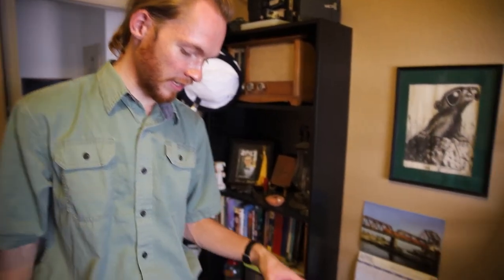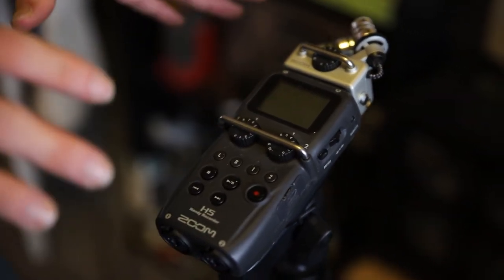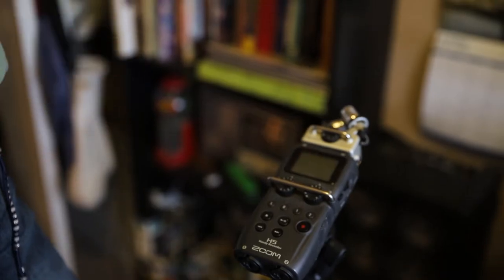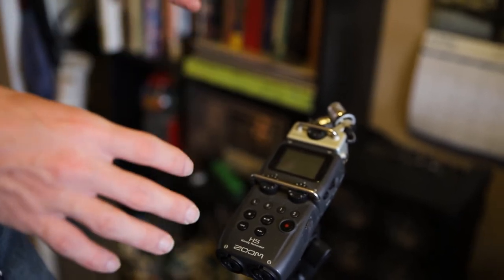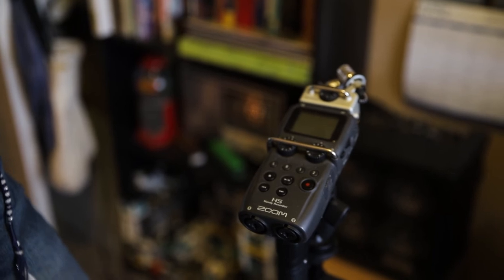This right here is my Zoom H5 audio recorder. This thing is probably my most favorite piece of audio gear that I own. This is my workhorse recorder that I use to do all of the live takes and stuff that I do, usually as the foundational piece of whatever cover I'm recording.